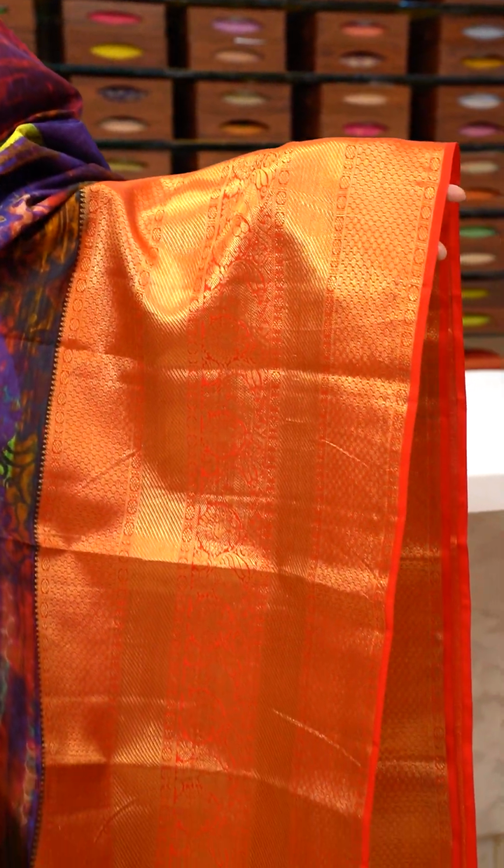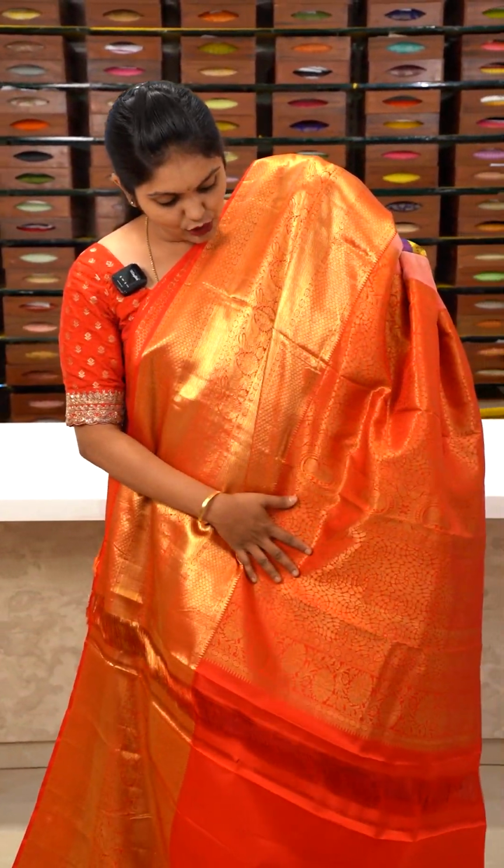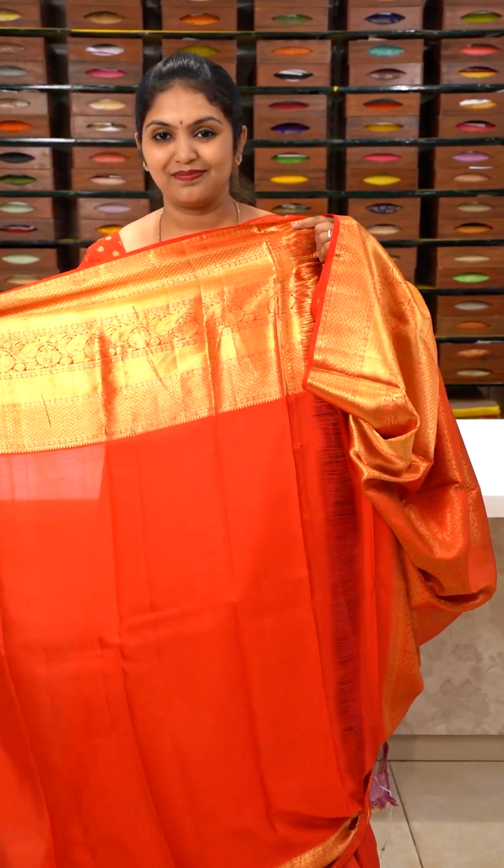And this is the border in the red shade, deentlo peacocks and cross lines pattern ochindi. And this is the pallu part here with a geometrical design. And here is the blouse. Offer price for this one is 16,990.